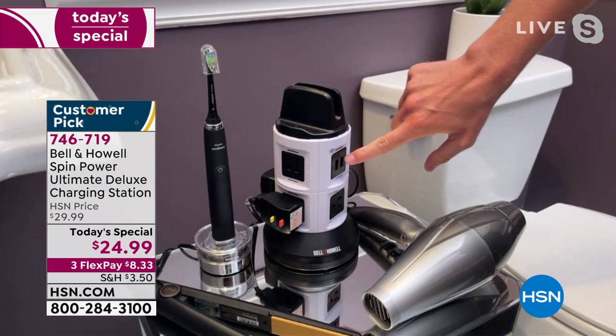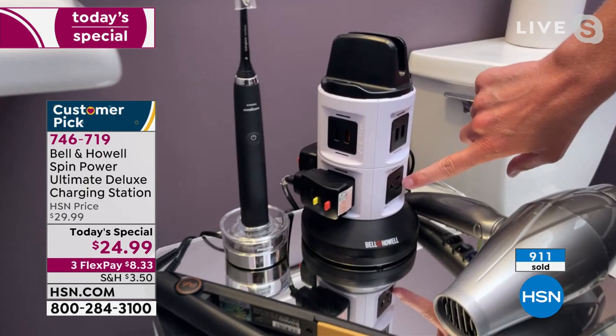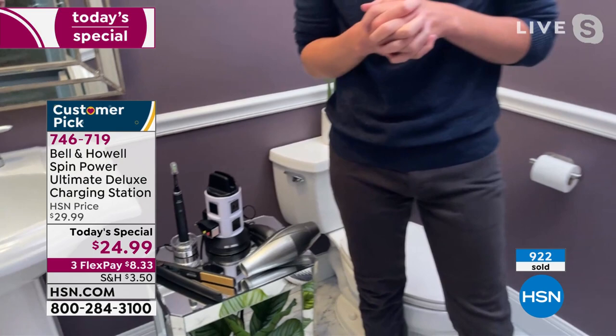So if I am taking a shower and I want to charge my phone during it, I have a USB port there. Maybe I have one of those sonic facial cleansing brushes. I can plug it in there. It's just a really great example of what you're able to do in a bathroom where there's one outlet. Do you know how many plugs are on that one outlet, Leslie? Exactly two. So I've only plugged in three things, and that's just the beginning.